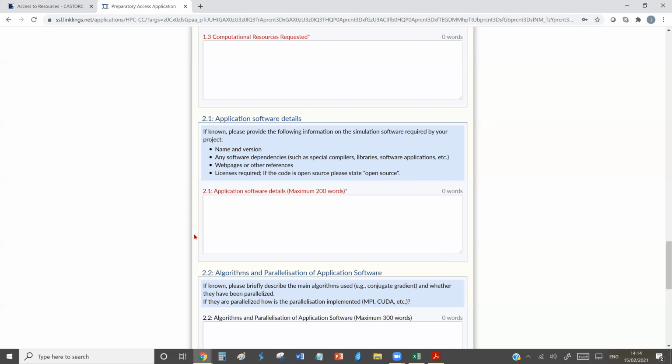You are then requested to provide details on the application software that you will use. So is it your own code that you are working on? Is it a package like GROMACS or whatever? Just please provide us some details.